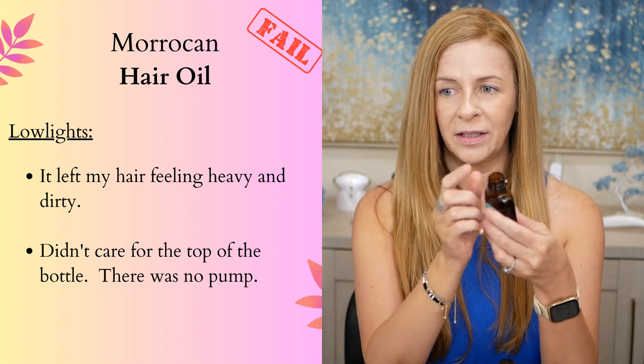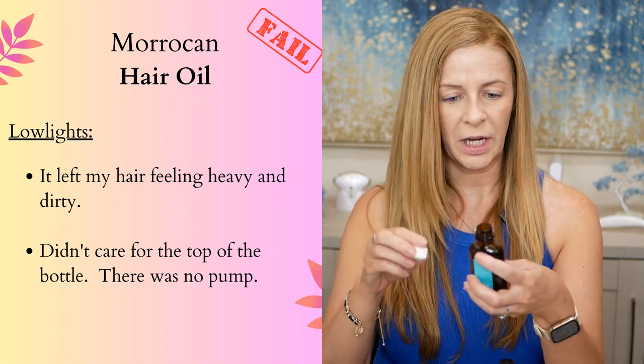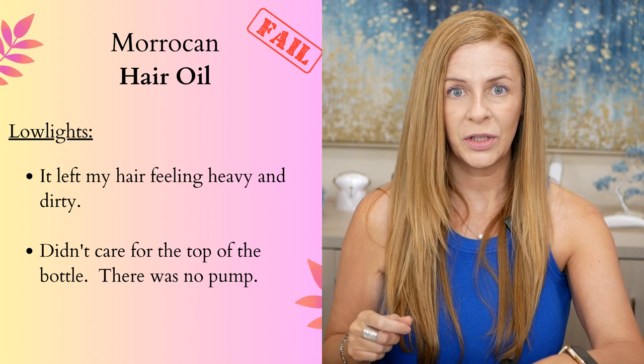And I hate this. Like, it's not a squeezy pump. Like, it's just kind of a pain in the hiney to get out, which I didn't like at all. So this was a no.